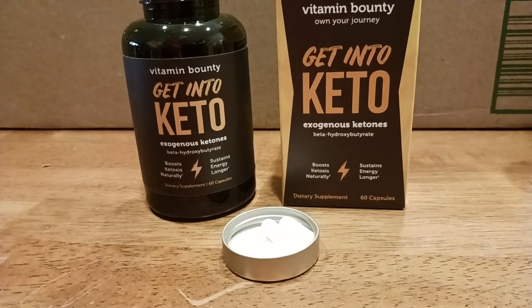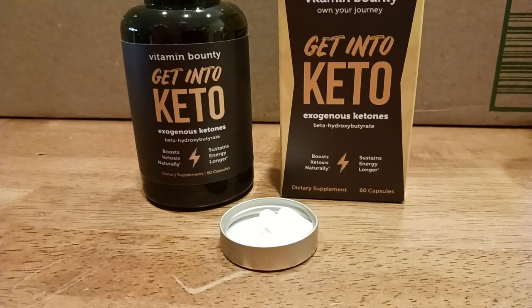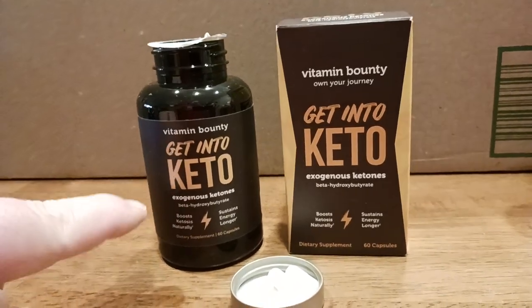Everybody's results are going to vary. They're all going to be different. So do what works for you. Obviously, do what works for you with your doctor's care and supervision. You get the idea.